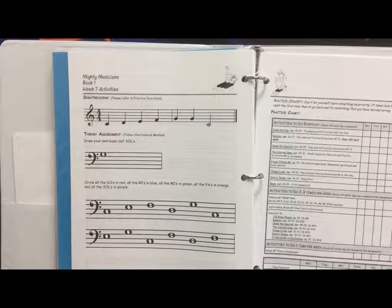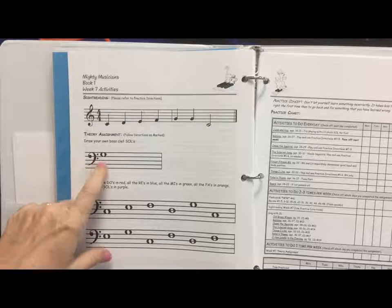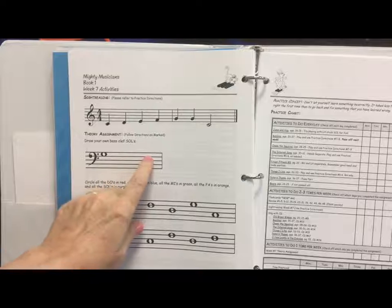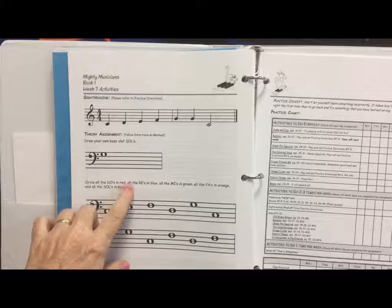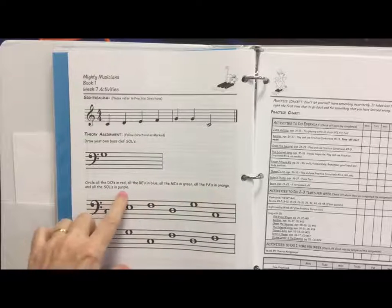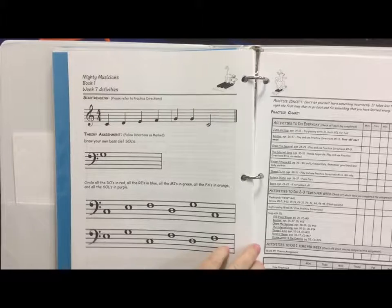Great. These are so easy, right? Because we're doing them so frequently. Theory assignment, we're going to draw some so's. These are bass clef so's on the very top space. And now we're going to review all the notes on the bass clef. Do's in red, re's in blue, mi's in green, fa's in orange, and so's in purple. So this will be very colorful by the time you're finished.